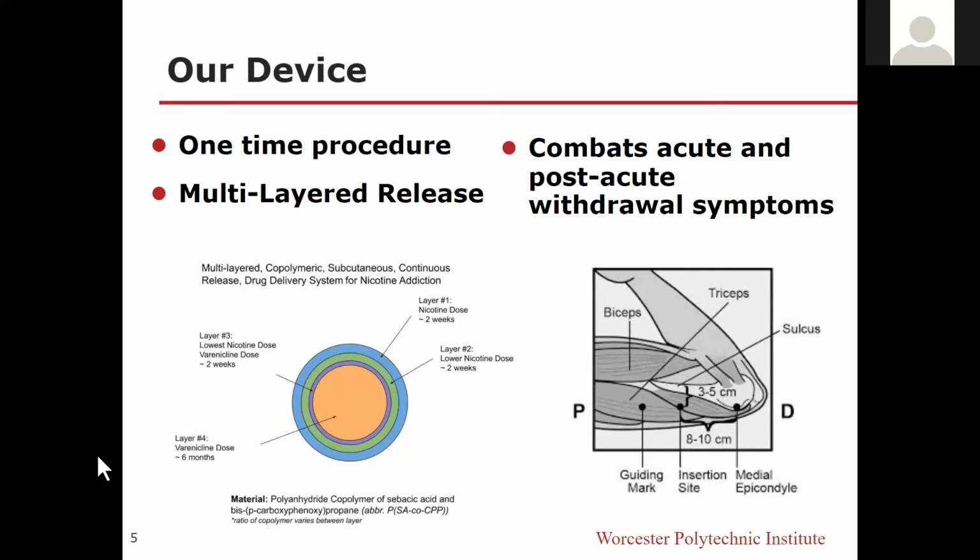Our drug layering approach allows us to deliver multiple therapeutics at different stages of the withdrawal process through polymer surface degradation. We are utilizing a copolymer of sebacic acid and bis p-carboxyphenoxypropane that will be safe in the body and break down at different rates depending on the ratio of the polymers. Our device incorporates doses of both nicotine and varenicline, which interacts with the same receptors as nicotine to reduce cravings and minimize withdrawal symptoms.